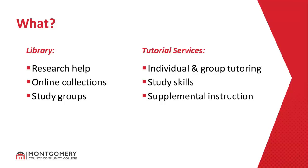So what do we usually offer? The library usually offers research help. Are you working on a project? You need more information about a certain thing. We also have a huge amount of online collections. So those databases, articles, newspapers, journals. We have lots of ebooks as well. We also have a huge amount of streaming video content, which is all accessible just off our website, library.mc3.edu.